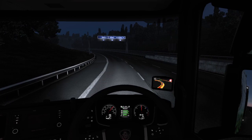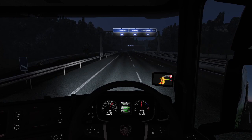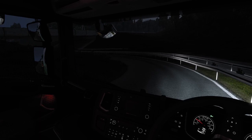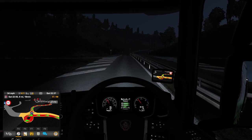Someone else got pulled over back there. So I'm also trying to keep an eye on my trailer. We've got 9 miles left to go.